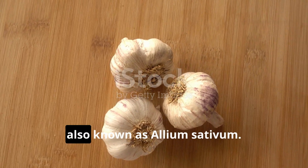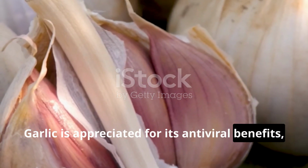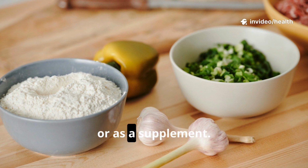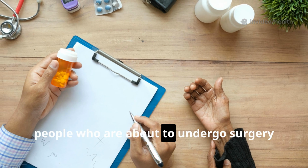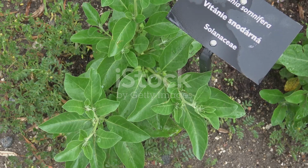Moving on to garlic, also known as Allium sativum. Garlic is appreciated for its antiviral benefits, its ability to support heart health, and its role in lowering cholesterol. You can use it raw, cooked, or as a supplement, though people who are about to undergo surgery or have low blood pressure should steer clear of it.